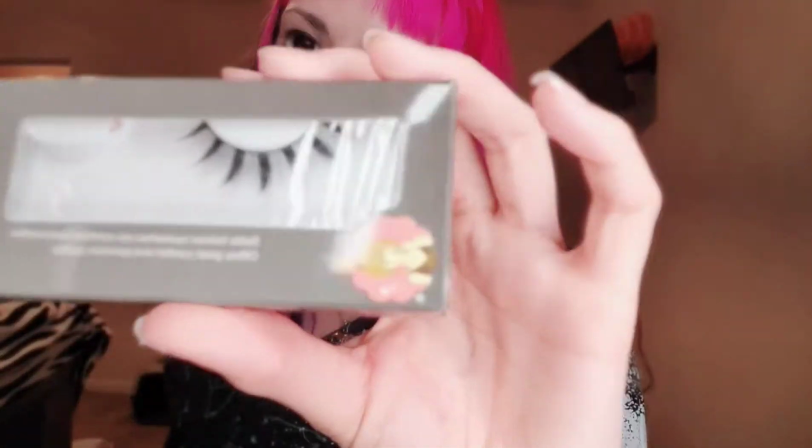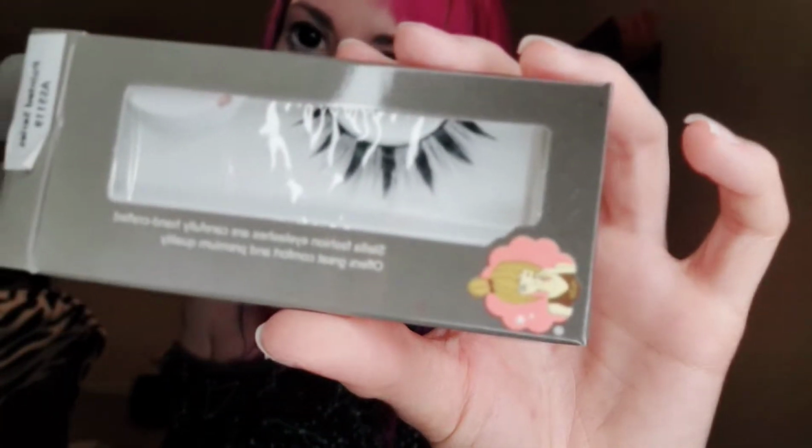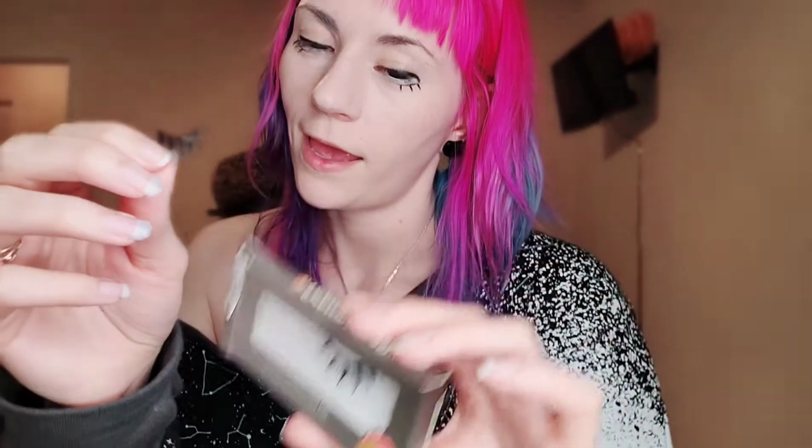So I got these eyelashes from Unique Sew, and I trimmed them, and I'm gonna put them on real quick because I haven't mastered putting on eyelashes yet on video, so I'll be right back. So I used a brow pomade, which is the Anastasia one. You could use whatever eyebrow product you want to use, it doesn't matter. She just has black eyebrows.